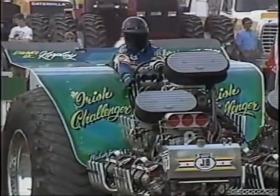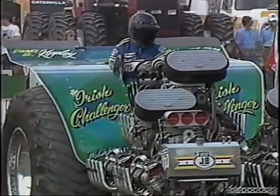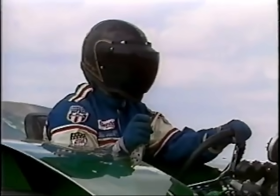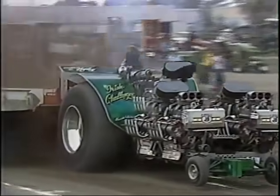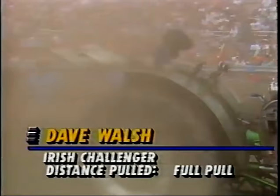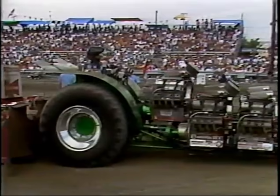So here we go with the Irish Challenger, 5 Arius engines on board. David Walsh, Malston, Wisconsin. He needs a full pull. Let's see what he gets. Down the track. It looks like he's going to get it out of here. Yes, he does. David Walsh out of Malston, Wisconsin, he joins Art Arfons in the pull-off.